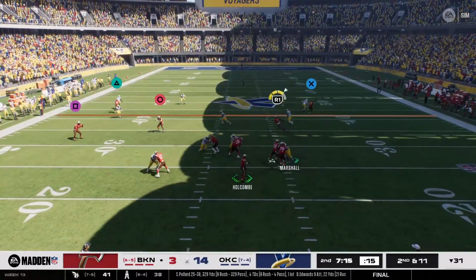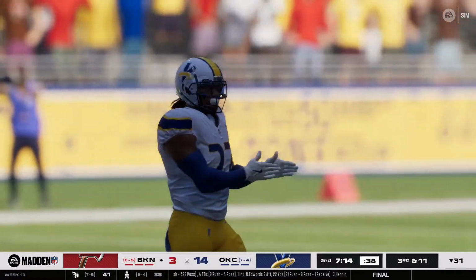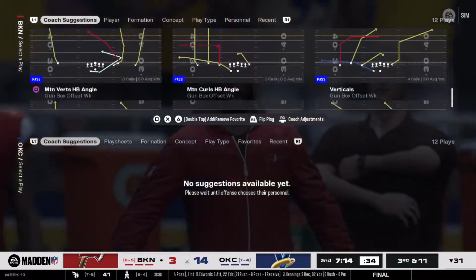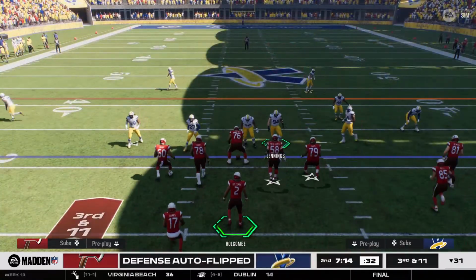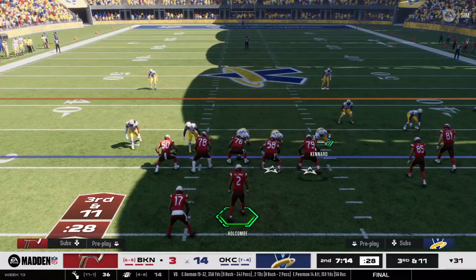From the shotgun, he'll look to throw. And that falls to the ground, incomplete. A nice job of bodying him up defensively, and now it brings up 3rd down. Backed up here, tough spot, needing 11 yards to pick up the 1st.